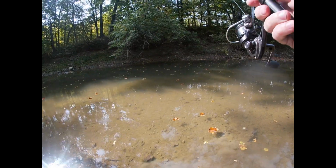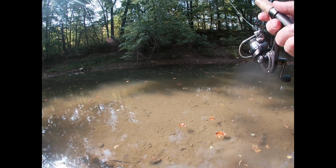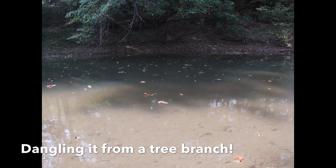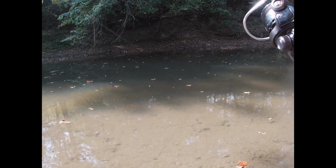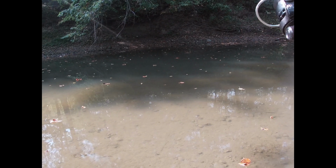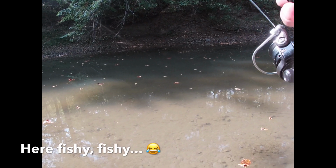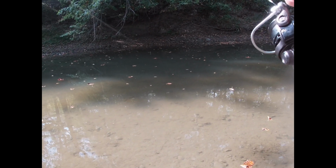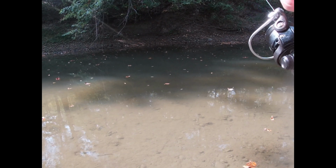All right, I got my bait over there dangling, trying to encourage the fish. If you see it out there, and take it. One just to come up. Okay, fishy, where are you? Where are you, fishy? Here, fishy, fishy. I thought surely a smallmouth bass would come up and snag that, if not a rock bass.